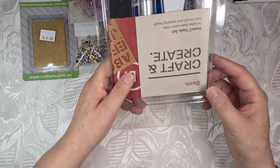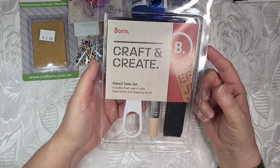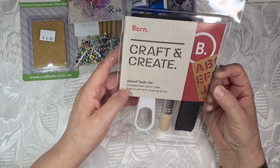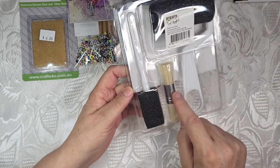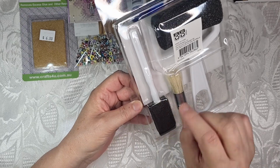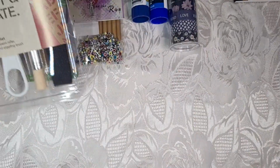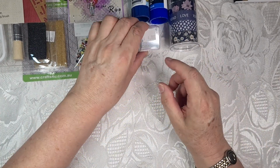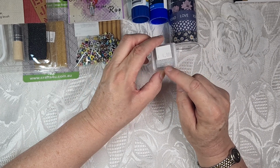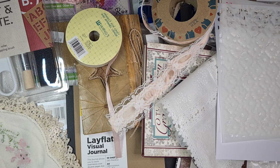And then today I got this as well. This is from these ones that say Born. They're from Officeworks new craft section. Well, new to me. So a stencils tool set. Well, I really got it for that brush. Thought that brush might be handy when I'm trying to do acrylics. And two rollers. So I picked that up. And I got some silver ink, because I really like the gold in this brand. There's a gold that I use, so I haven't got a silver, so I thought that would be handy to have. So there you go, there's my goodies.